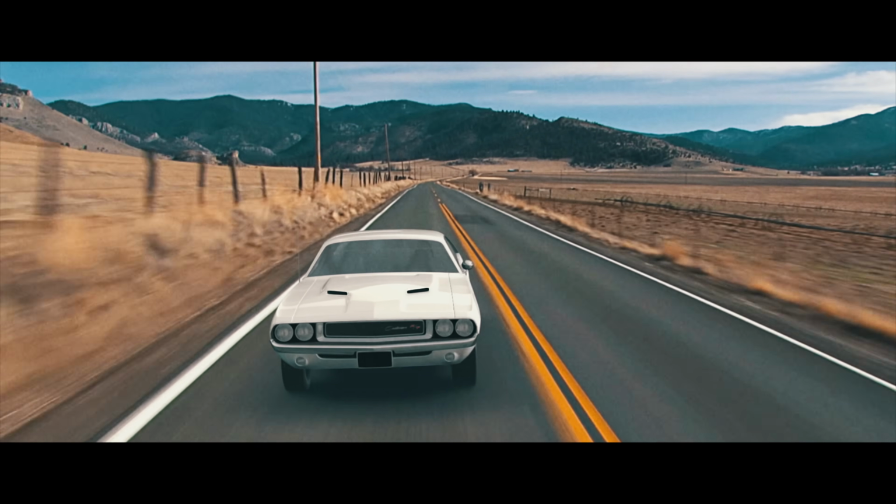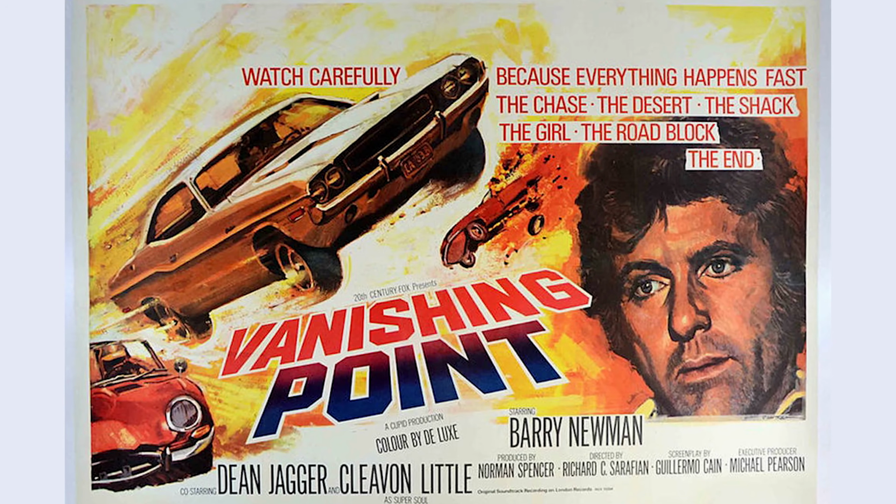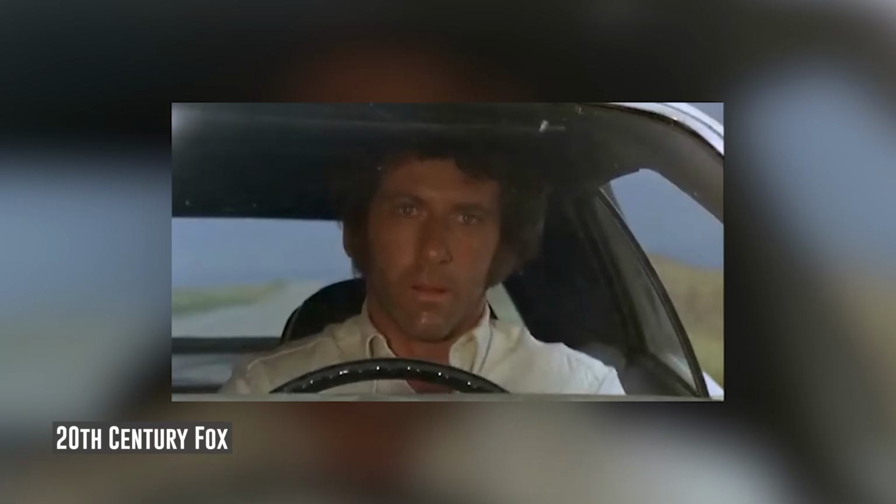I'm so excited to see the Vanishing Point Challenger finally getting worked on. It's been a long time since I've seen the movie, but it was definitely a favorite of mine. Mark and I both loved watching Kowalski row through the gears in a Hemi 4-speed. This is going to be really cool.